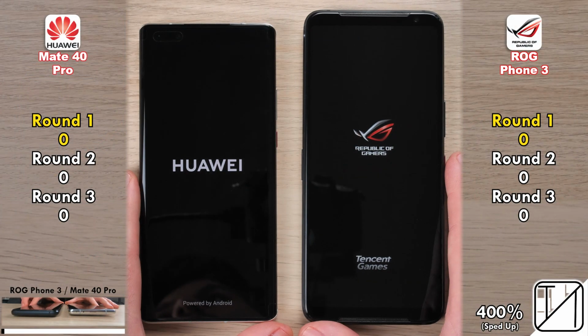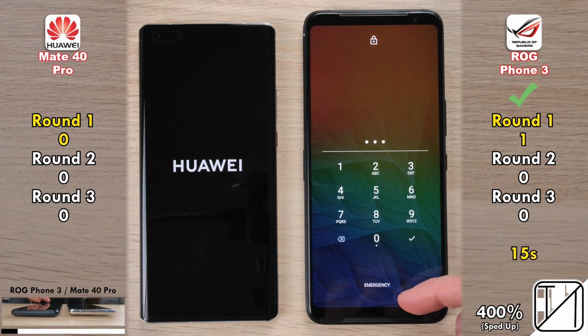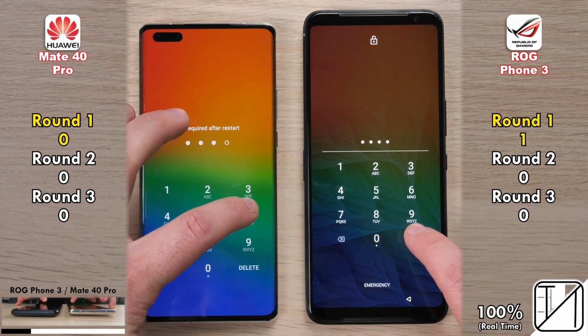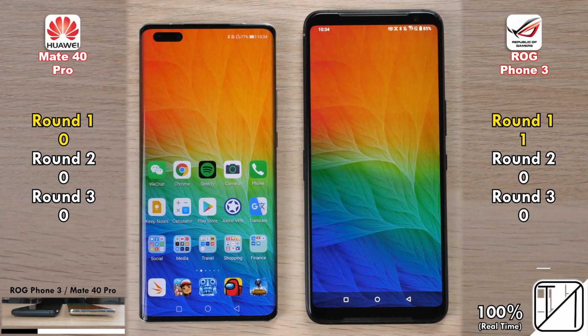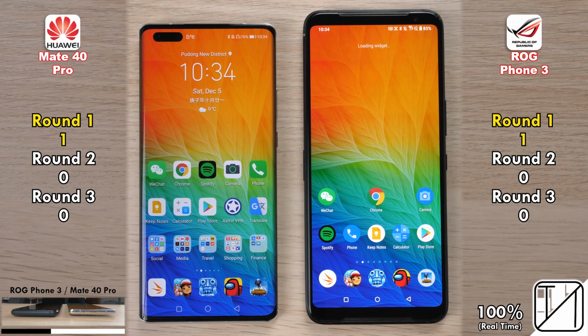We're going to kickstart things off with a simple boot in round 1 to see which one can power on faster. It is indeed the ROG Phone 3 with 15 seconds as opposed to the 22.5 seconds on the Huawei Mate 40 Pro, picking up its first points in round 1. Now the Mate 40 Pro quickly strikes back, getting its first points in round 1 when refreshing the app icons as well as its widgets quicker than the ROG phone.